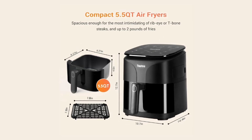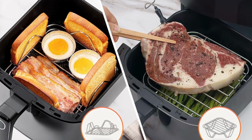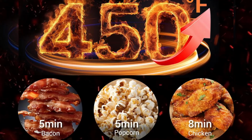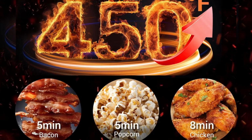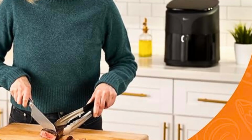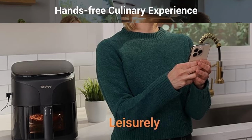Easy cleaning. Cleaning up after a meal is often the least enjoyable part of cooking, but the Tastee Air Fryer makes it easier. Its non-toxic, non-stick coating is PFOA and PFOS-free, and both the fryer basket and accessories are dishwasher safe. This means you can spend less time scrubbing and more time enjoying your delicious, healthy meals.